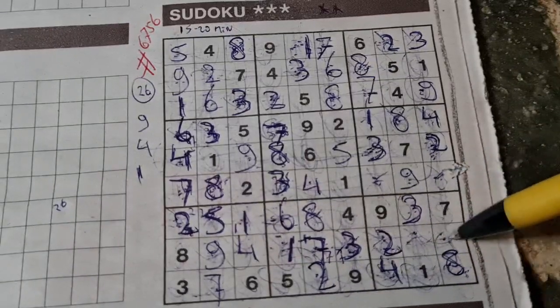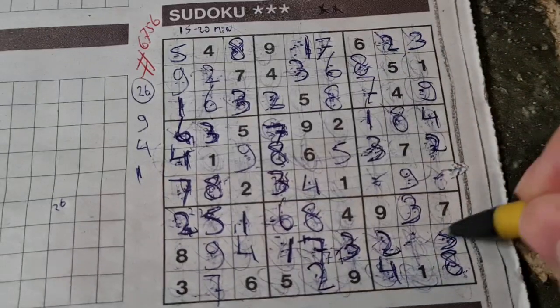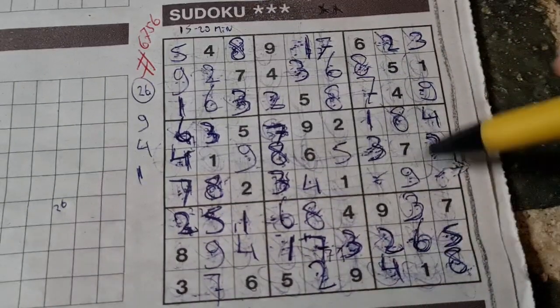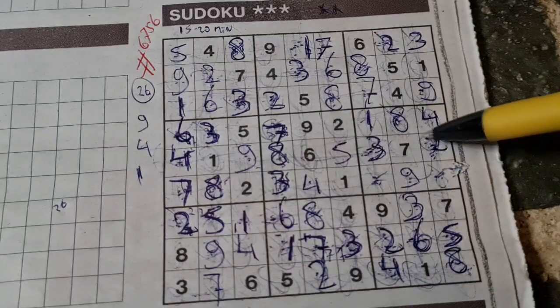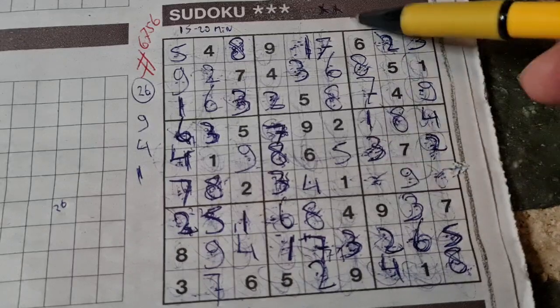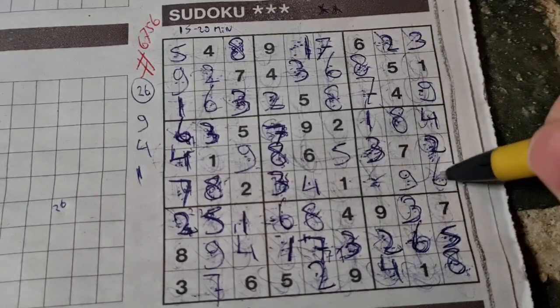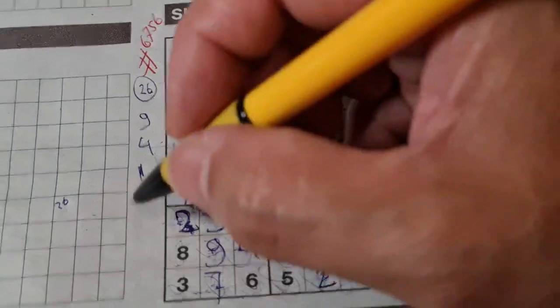Two missing numbers in this big square: the 1, the 2, the 3, the 4, 5 is missing, and a 6 is missing. 5 and a 6. We have a 5 in this column, no 5 there, 5 should be here, and a 6 goes there. And a final two numbers in this big square, same numbers, 5 and a 6. We have a 6 in this column, no 6 there, 6 should be here, 5 goes there. Finished in 19 minutes.